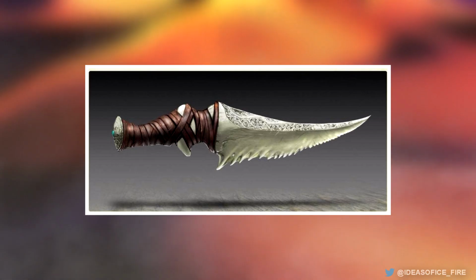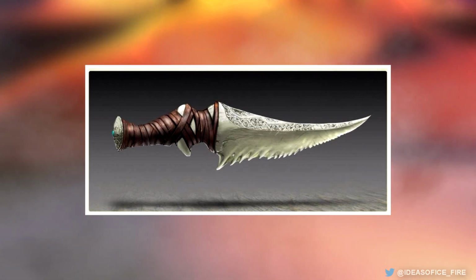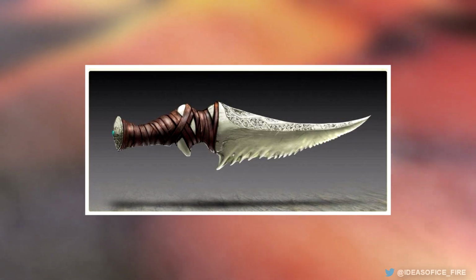These weapons were sacred to the Fremen. Once the blade was drawn, blood must be shed. It was also forbidden for an outsider to lay eyes upon an unsheathed blade. The Fremen would also often poison the tips of the blades.